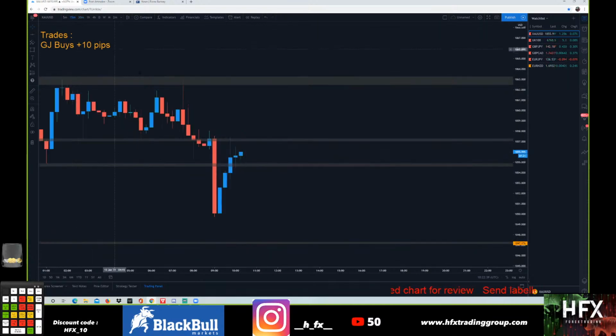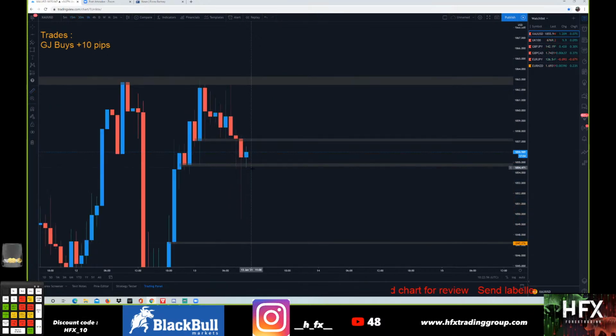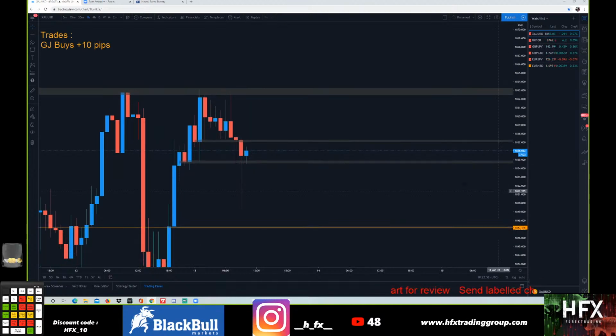Let's take a look on the 15. On the 15 minute, we're not really sure at this point. You probably want to see price starting to close back below this area, 1855. And then on the 15-minute time frame, there's a good chance it can retest this low and then continue down, which may mean that the 1 hour needs to still close below this area. So that's kind of what we're looking at here on gold.